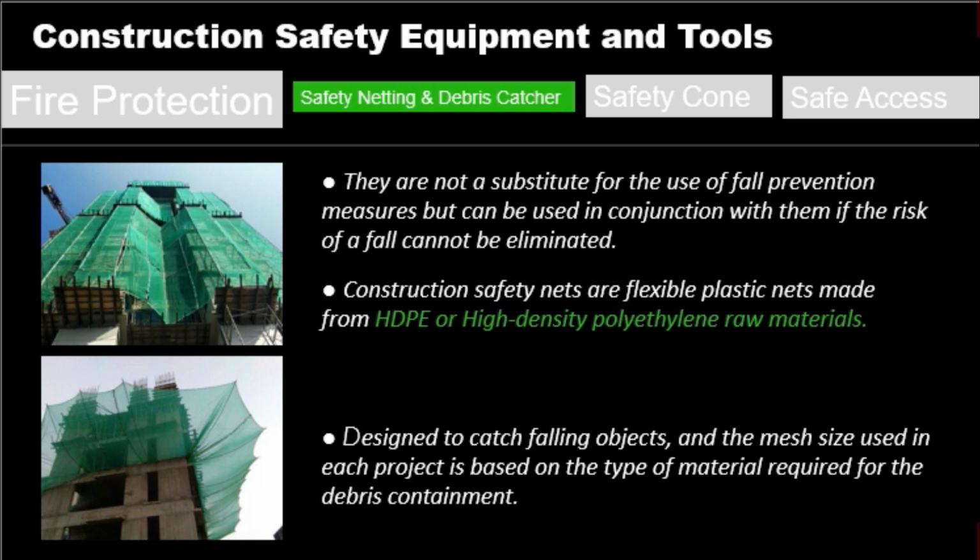For the debris capture, debris netting is designed to catch falling objects, and the mesh size used in each project is based on the type of material required for the debris containment.